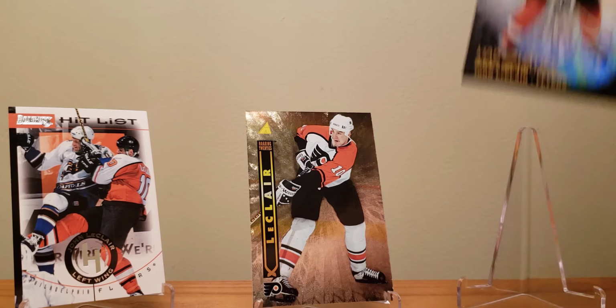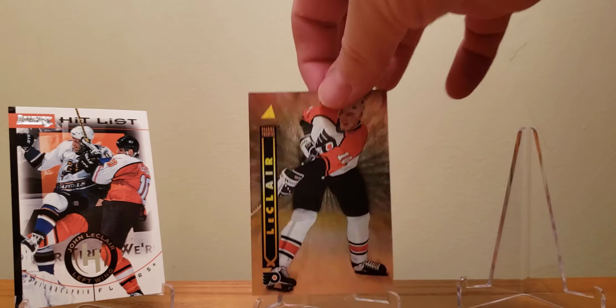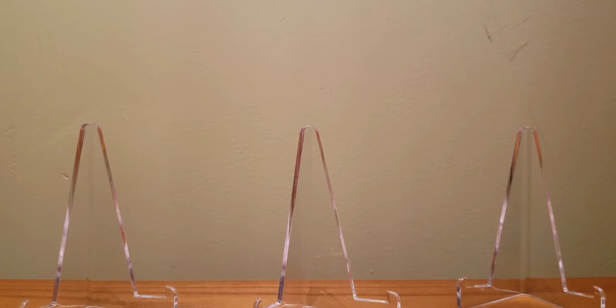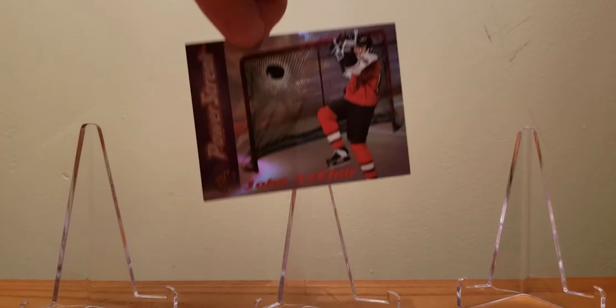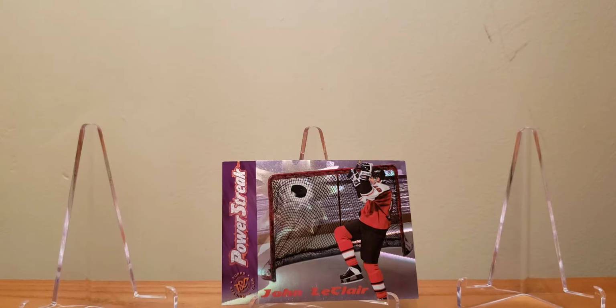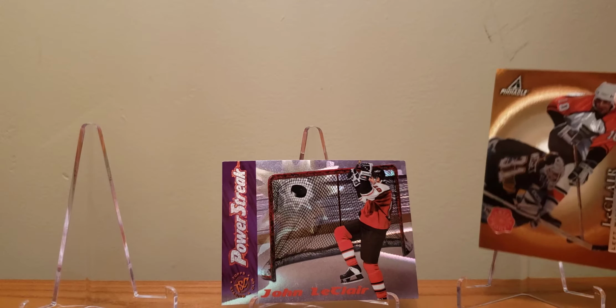Again, they came in a Topps, a penny sleeve, you know, like a thick case top load. That's why you don't see any protection on them right now. But Stadium Club, such nice inserts.